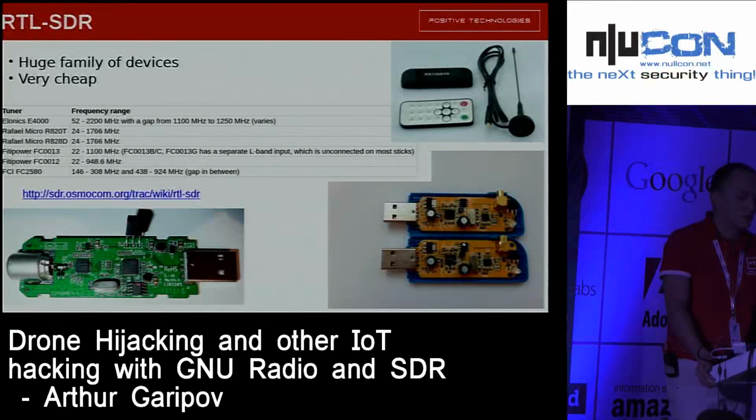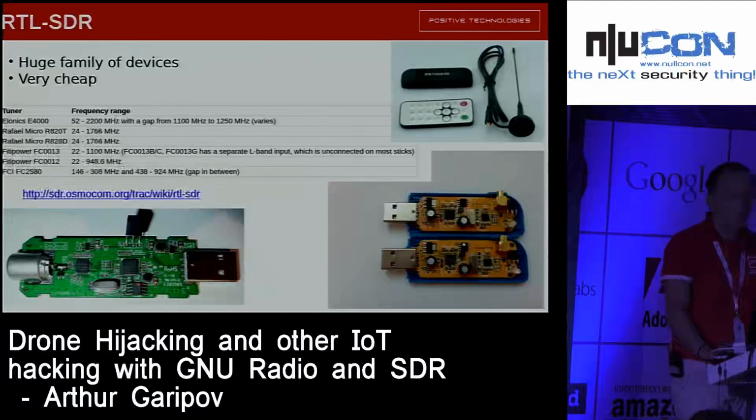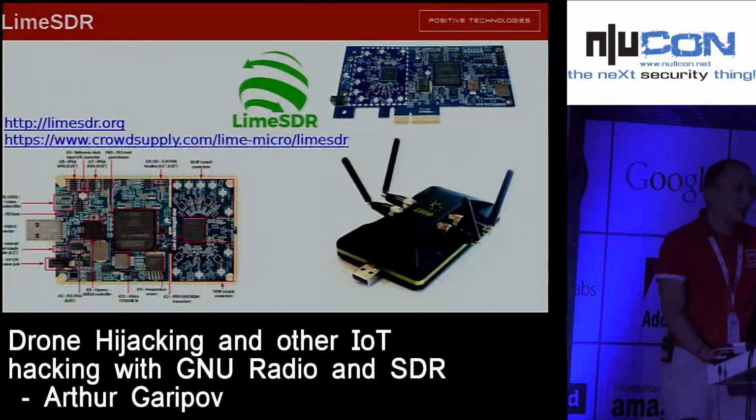Well, RTL-SDR is next. It's a huge family of devices too. They brought new life when some guys from Osmocom understood that it's not just a simple DVB-T receiver, but that this receiver allows you to sniff a huge range of frequencies. You can sniff GSM, DECT, and even some satellite signals with just a simple cheap device which costs about $10. If you want to start to play with SDRs and you have no money, just try to play with them.